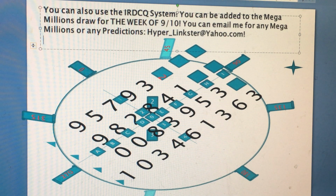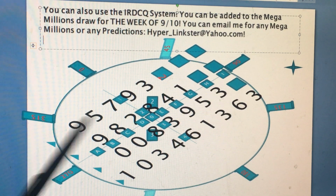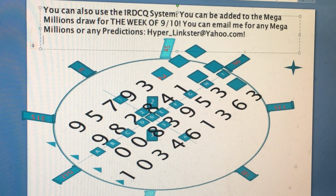Also, the reason why it's special is because 3, 0 is only in this quadrant right here, quadrant 3. I didn't make these up. My system popped this Dster to be used for tomorrow's draw. So this is not made up. It's all set up by my system.